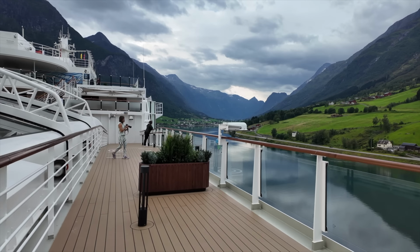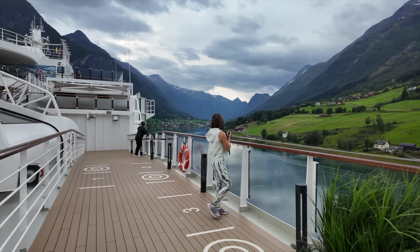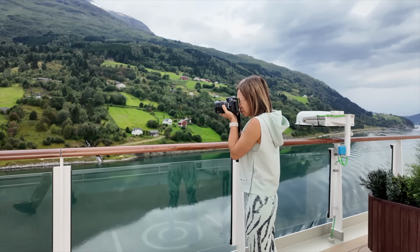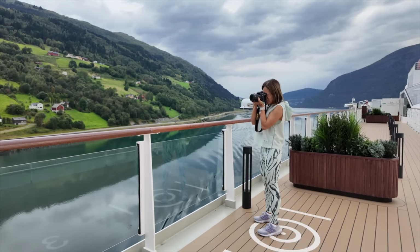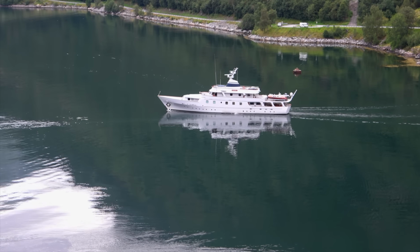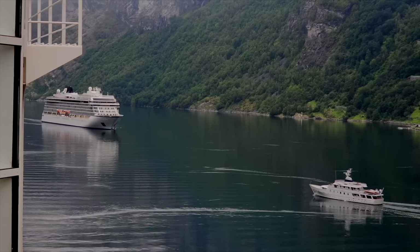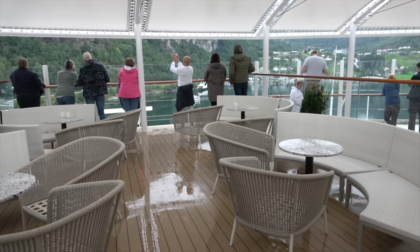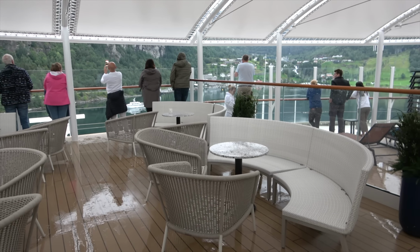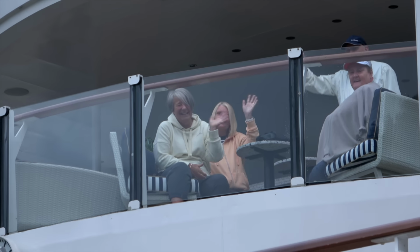You can absolutely understand why the approach to Geiranger is so often featured in travel magazines and reviews. If there's just a handful of mornings on any cruise around the world that you must cart yourself out of bed for, this is absolutely in the top 10. Look at everybody standing up on whatever they can, the tables, the chairs, any type of furniture, to get a view over the glass, because there's high glass at the front, trying to get the best view as we arrive.